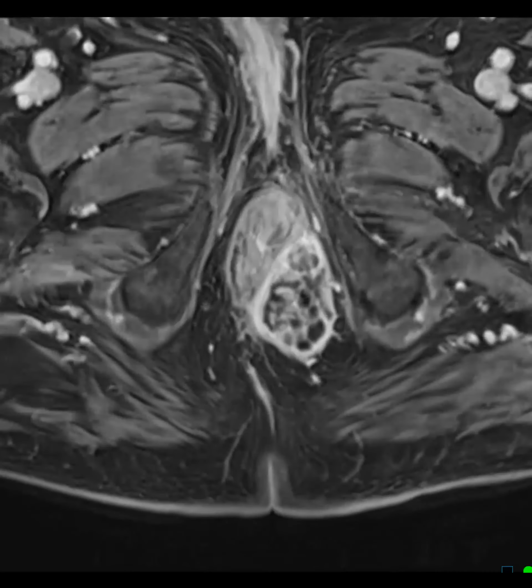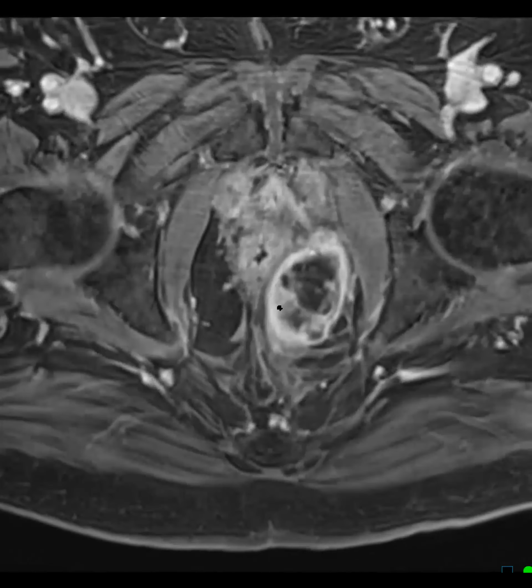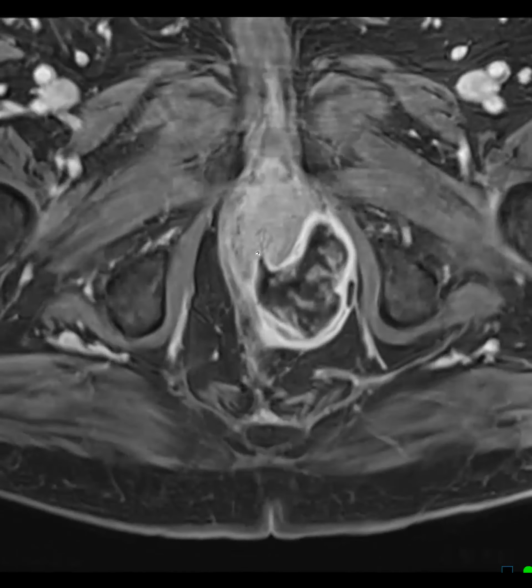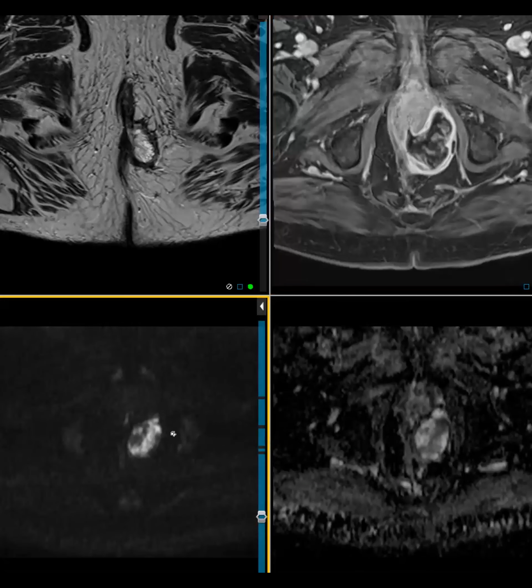And this is the post-contrast, and we can see there is a lot of internal enhancing septation and nodular solid components. Here we can see again it's continuous with the anal canal internally. And it also shows restricted diffusion. The solid components show restricted diffusion.